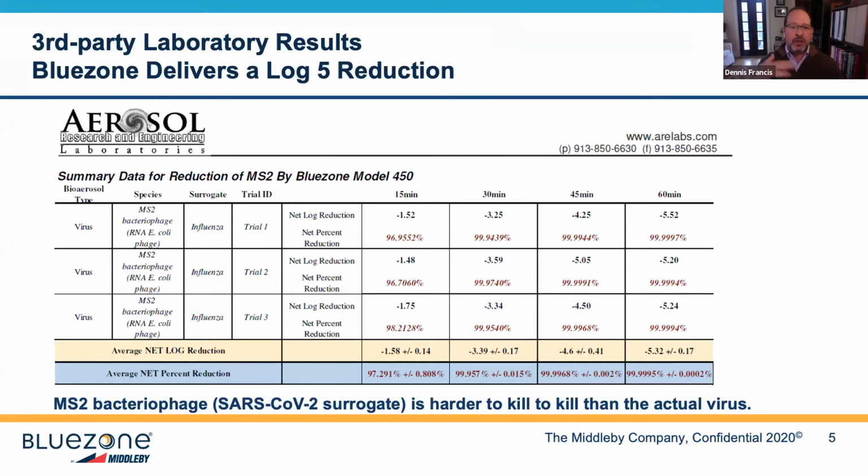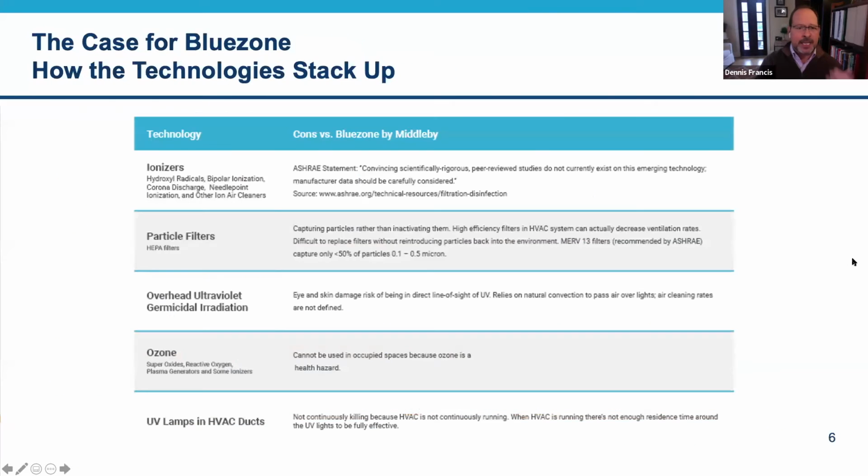So I want to make sure that you guys realize that the science is actually there that kills the virus and takes it out of the room. Now, I want to let you know that the BlueZone by Middleby product uses 2 things. It uses the UV light and oxidizing that virus. And in our food preservation units, we actually use ozone. We don't use them in the viral kill units because ozone is harmful around people.